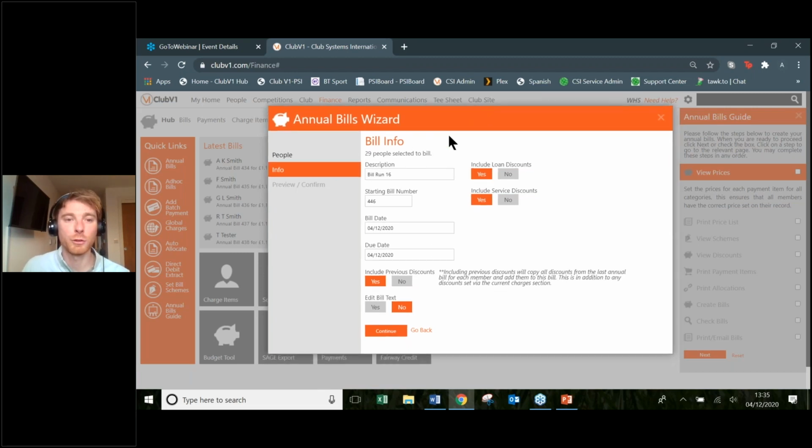Now, when you go through into your bill run screen here, at the top, you've got your description. Again, we always recommend changing this to the category name and the year that we're billing for. So let's do 2021, like so. So 5-day 2021. Then the system is showing us the default bill start number. So in my system, I've already raised 445 invoices before. So the first bill in this bill run is going to be bill number 446, as you can see.